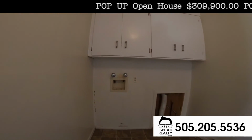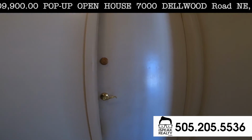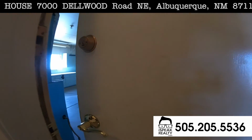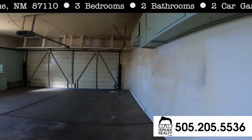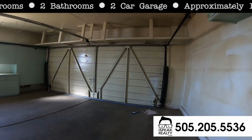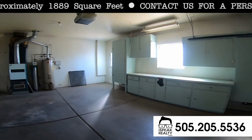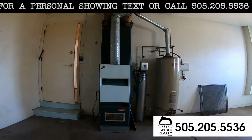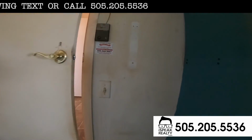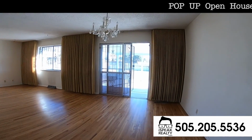A couple little things might need to be repaired. A little bit of drywall here and there is what I'm noticing. Some paint around the property wouldn't hurt either. Nice large garage. You've got your water heater right here, all ready for you guys to rock and roll. If you want to take a personal look at this, we're more than happy to help you out. That's what we do.